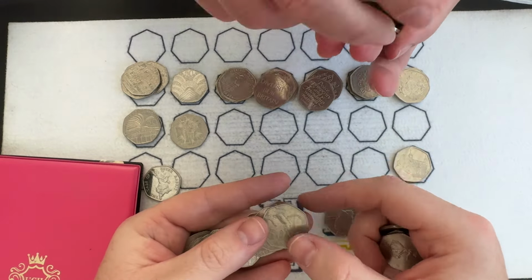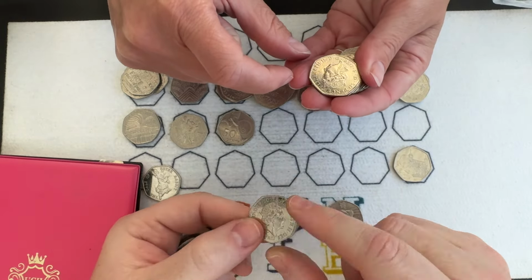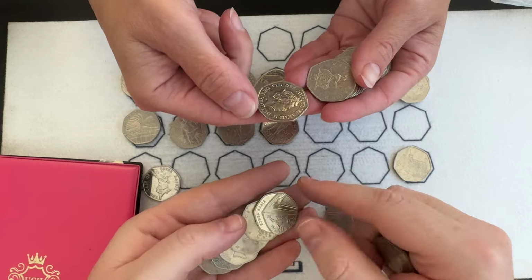Brexit. Oh, and a Roger Bannister. Nice condition, that one. Not bad for, what, 20 years old now? Just over 20 years old. 2017 Shield as well. Battle of Hastings. I won't keep it though, it's not in very nice condition.